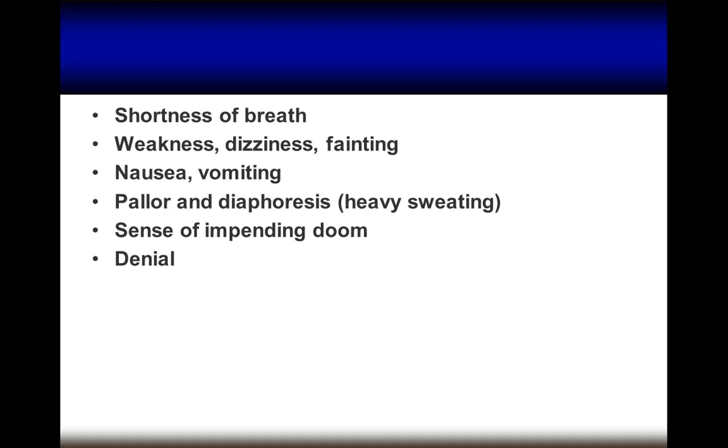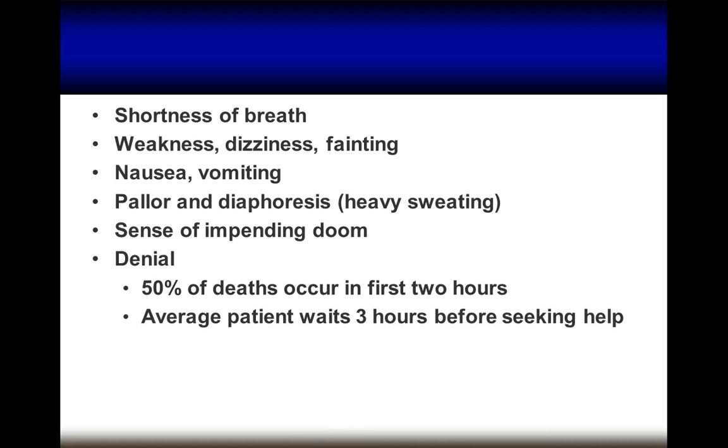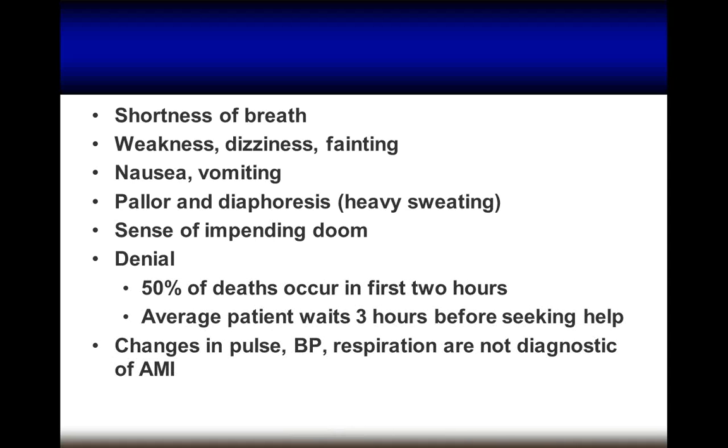What do patients say the cause is? Indigestion, heartburn. They wait 3 hours, and then of course you see changes such as pulsus paradoxus, pulsus alternans, all that stuff.